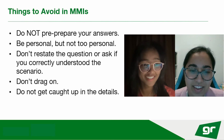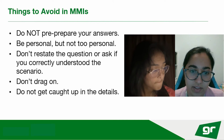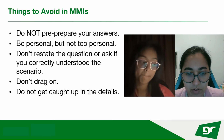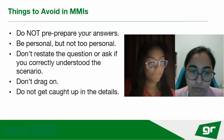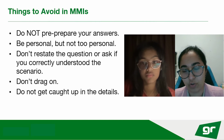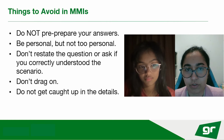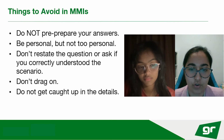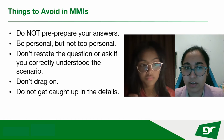Now, other specific tips. When you're telling stories in the behavioural stations, if you are telling stories that involve patients, make sure to keep the information de-identified. And also, make sure that you portray everyone respectfully.